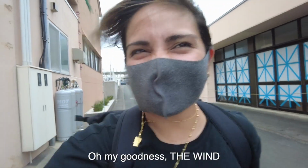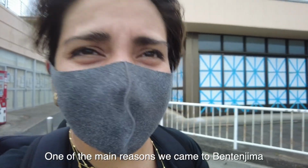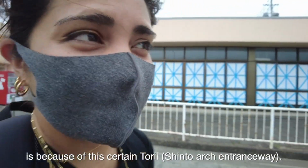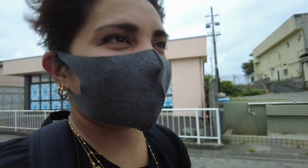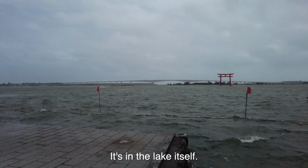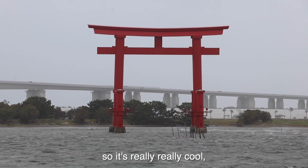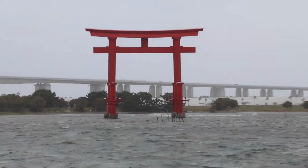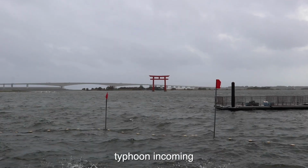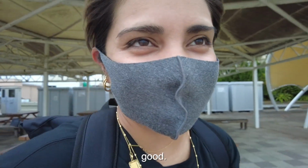Oh my goodness, the wind! It's crazy, it's so hard to walk. One of the main reasons we came to Bentenjima is because of this certain tori, like red tori. It's absolutely stunning. It's in the lake itself, in the middle of the lake itself. It's massive, so it's really cool, but the winds are so strong. We're just gonna do a short video here and then we're gonna head out, because typhoon incoming and near a body of water is never good.